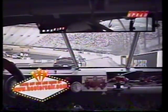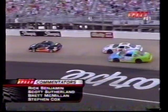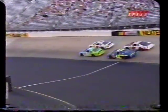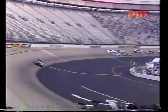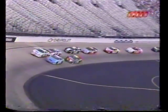Jason Sarvis will lead us back to green. Sarvis has been very, very strong. Clayton Rogers, Shane Huffman, some of the heavy hitters still trying to pick their way up through the field. And Stacy Puryear now will restart right behind Sarvis. With Scott Sutherland, I'm Rick Benjamin, Brett McMillan, and Stephen Cox on pit road for us tonight. Well, you brought it up earlier, Haskell Willingham, the owner of the 16 car, a couple weeks ago was ready to throw in the towel. I'm glad he didn't yet because they're having a great run here tonight.